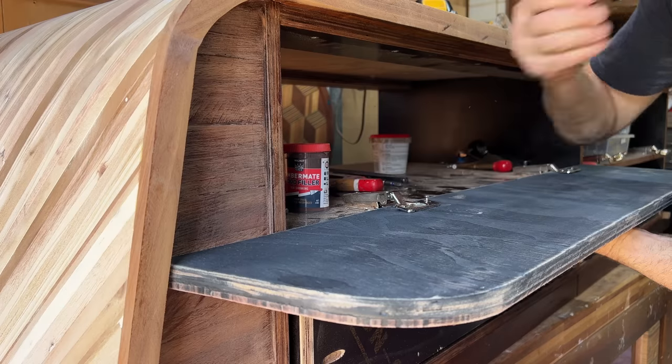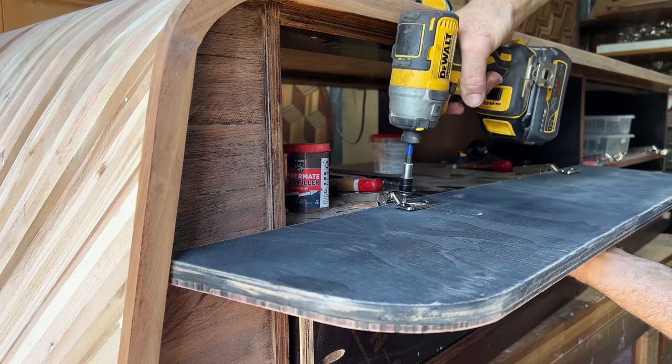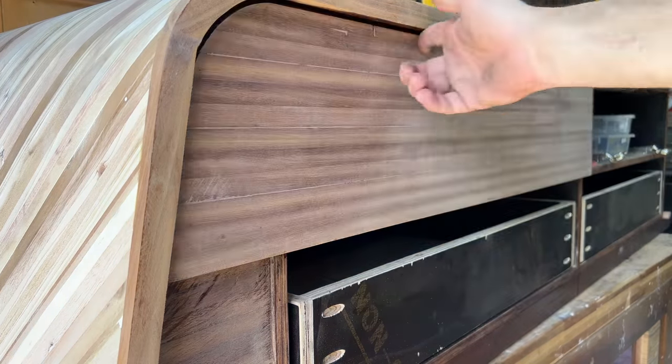I've got lots of little jobs on the go to wrap this thing up. Doors on, drawers on and working. Neither caused me much grief in the end.